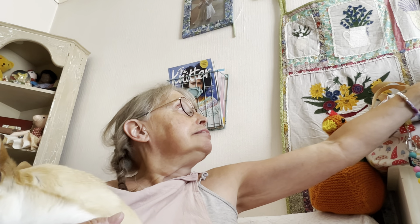Yeah, so in the basket I have the Angels Among Us apron for Florrie. It's things that I might want to pick up. So yeah, that's all there and tidy.